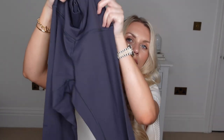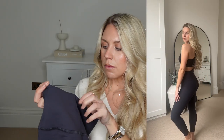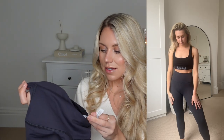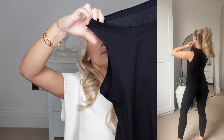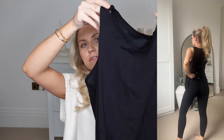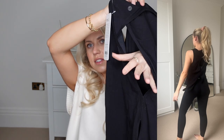I decided to pick up a new colour. These ones are like a charcoal bluey kind of grey, which I thought were really nice. I get them in a 25 inch leg, and I get a size 10, UK 10. I also got another pair of black ones, just a good staple. And then I also picked up one of the racer back running vest tops, and that's what it looks like. It's got a cut out detail at the back, but just a good handy top to have.